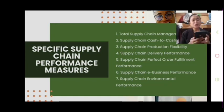Number 6 is the supply chain e-business performance. The average percentage of electronic orders received for all supply chain members. In 1998, only about 2% of all firms' purchase orders were made over the internet. So today, supply chain companies are investing heavily in e-based order receipt systems, marketing strategies, and other forms of communication and research using the internet.